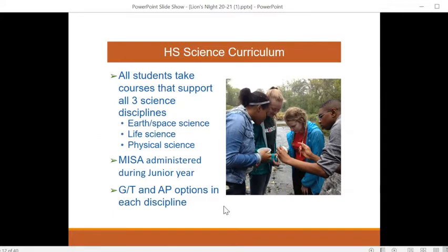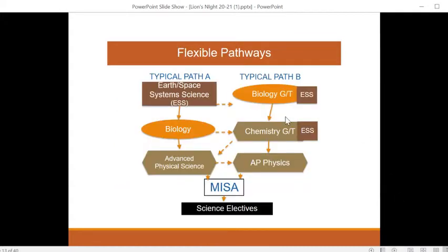Sciences, you are going to have to take 3 sciences, and then you take that MISA at the end of your junior year. So I want to show you the progression here. So there's A path and B path. Your typical A path, you start in Earth Space Science, go into biology, and then advanced physical science. Your typical B path, you start in Bio GT, then go into Chem GT and AP Physics.